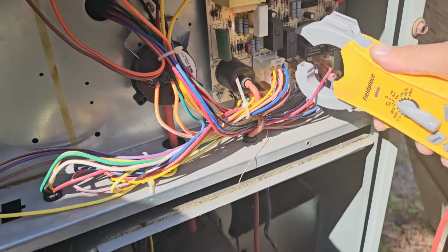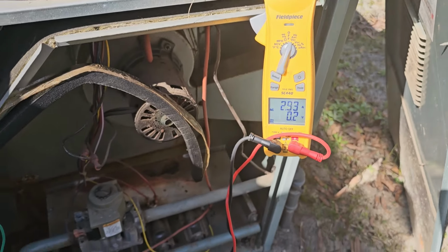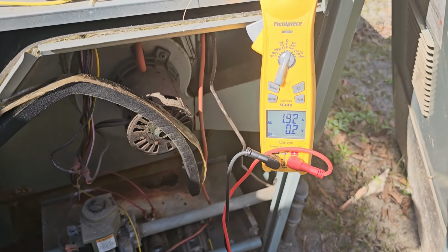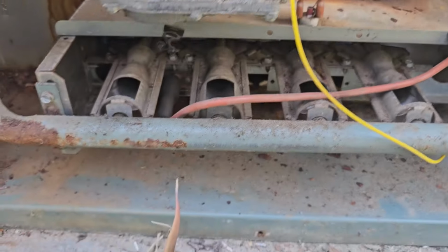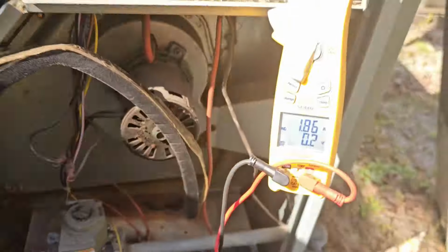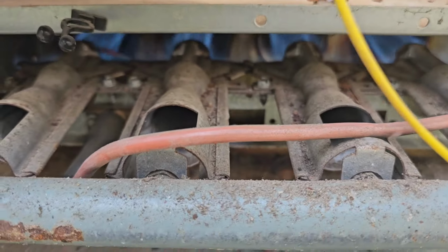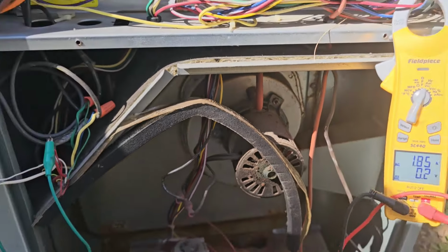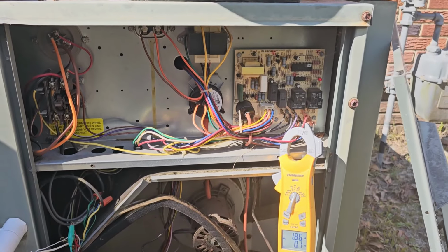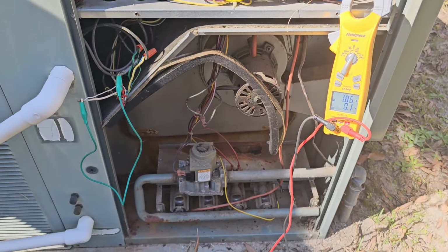See if this blower, if the speed tap pulls anything. So this blower motor's pulling amps. It's dropping fast. The issue is... Customer states the unit wasn't doing nothing. Now it's doing everything.